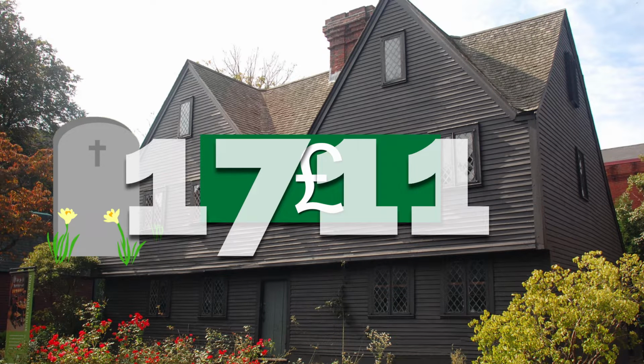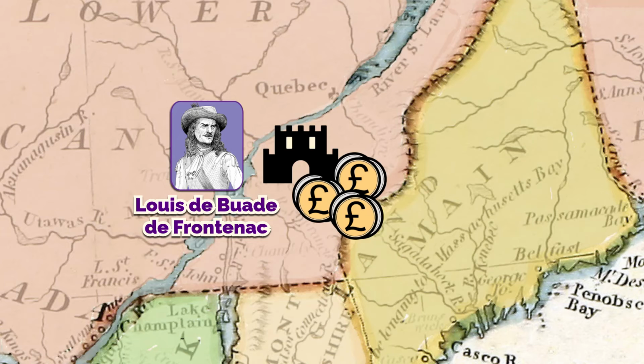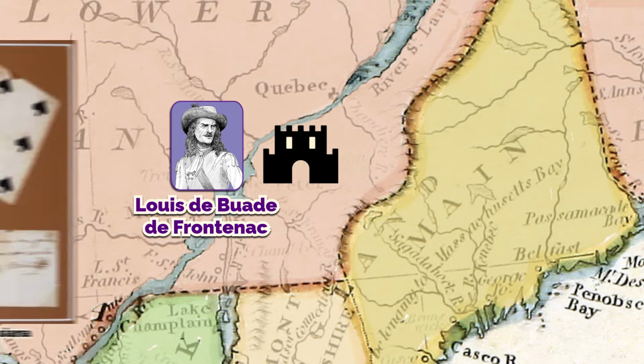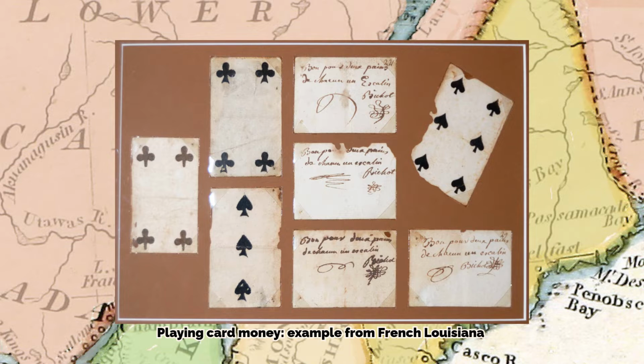And things were pretty dire in Canada too. Remember those French soldiers in the fort with all that loot? Despite what Sir William Phips may have thought, they didn't have any money there either. Those soldiers were actually being paid in playing cards at that time. That's right, after never having been done before in the West, people in two different nations started doing it at almost the exact same time, independently.